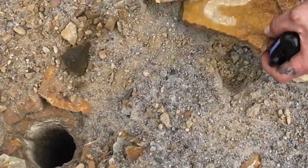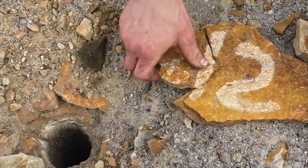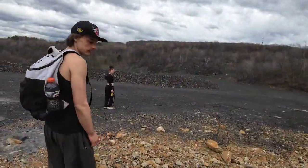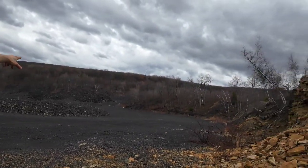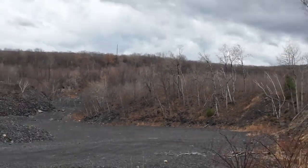Yeah, they all have a number on them. This one has a 12 on it. I picked it up and then it broke. We're done messing around with these things. We're gonna crack on. So where are we heading to next here? Yeah, we're taking a hike up there. We'll go up there, on the top of that hill. Alright, so let's crack on.